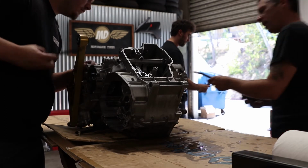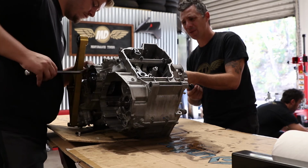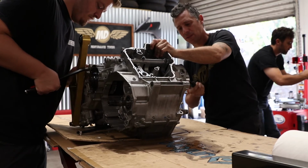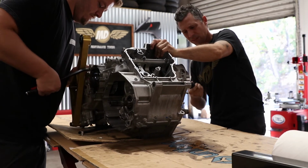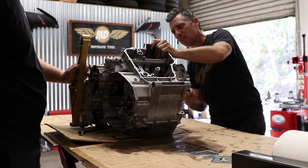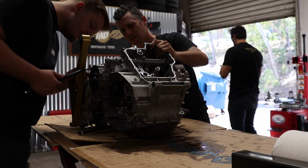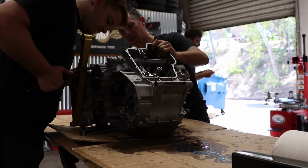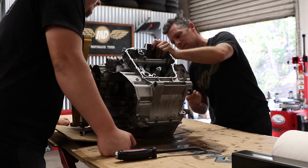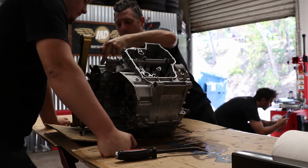Okay, you can grab that, but be careful. Don't put too much pressure because we don't want to crack anything. Backwards, probably. Backwards. It's flexing. Oh, this one is separating. You can see it here. See all the halves.